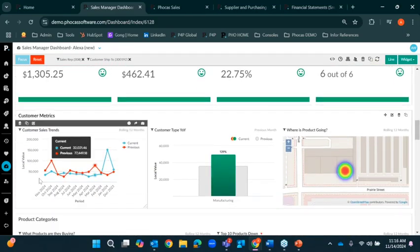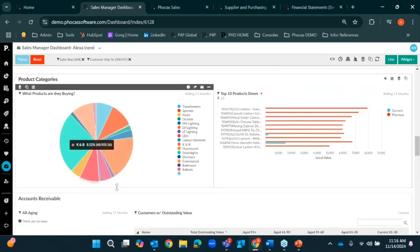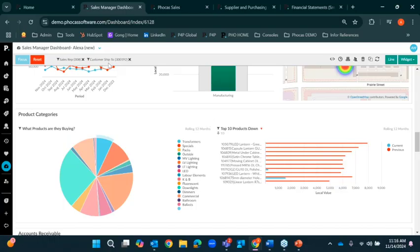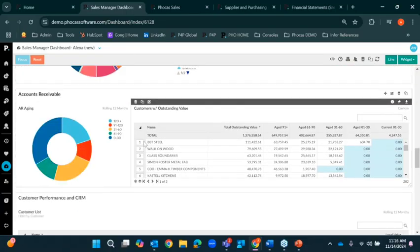A couple of different examples too of other reports that you can build within this tool. I'm going to hit reset too. We can actually even bring different databases all into one dashboard. So far we saw sales, we saw a little bit of dead stock on this dashboard, but we can also bring in things like AR.